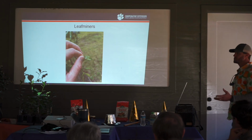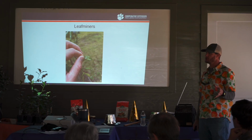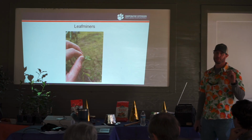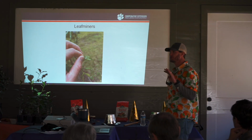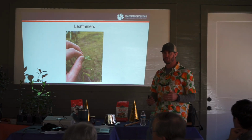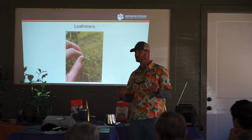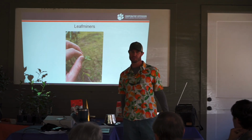Last year I sprayed a neonicotinoid on them one time and it cleaned them up. But what I see with the leaf miners is every time you get a flush of new growth, and I'm usually getting about 4 flushes a year, it's usually right after I fertilize, which makes sense. So if I'm fertilizing now, I'm going to get a flush soon, and I need to be prepared to manage leaf miners right after that fertilization.